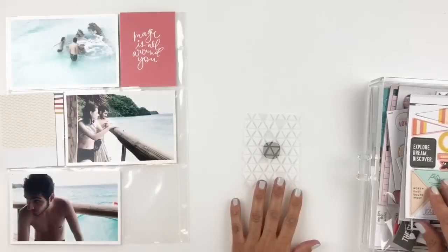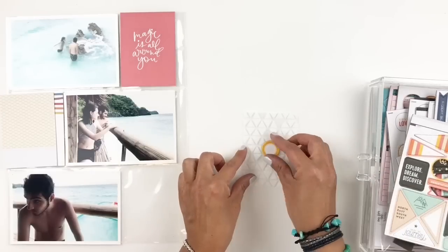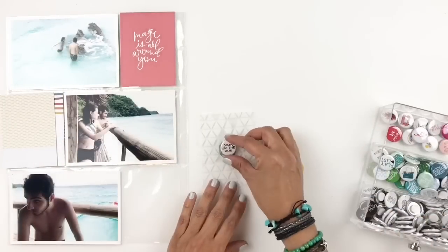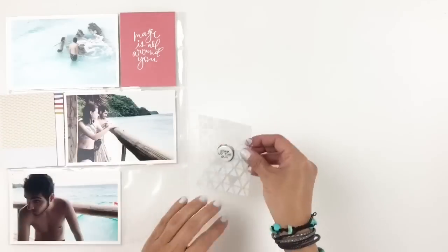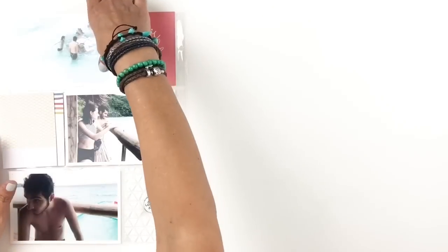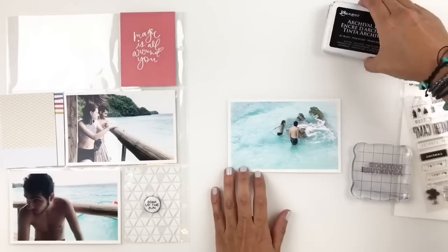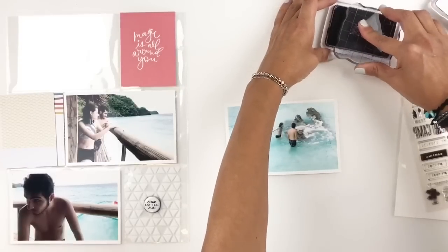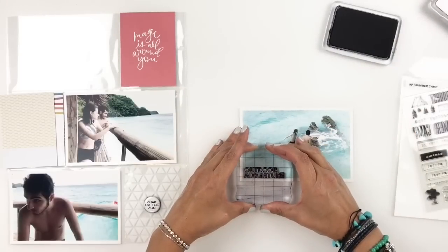I will be starting by adding something to back up that little circle chipboard that I added on my acetate. And I actually end up adding a little flare button that says "Soak Up the Sun." I'm going to be stamping on this 4x6 photo of my kids while they were in the water. So I'm going to stamp out Outdoor Adventure. This is another Kelly Perky stamp set.